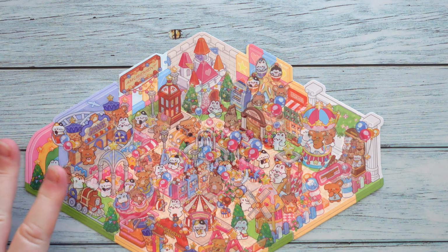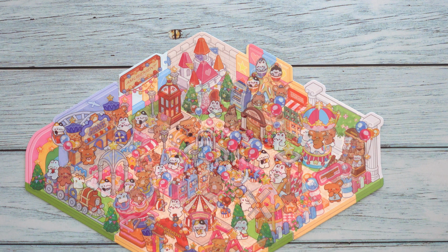This was a good idea. I really like it as a puzzle. So now we can move it to the isometric room.